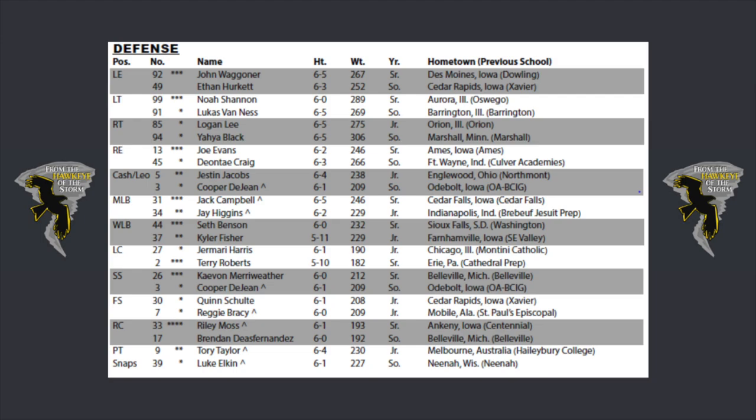Left tackle, you've got Noah Shannon, Lucas Van Ness, who I think will be run inside and out, Logan Lee and Yahya Black. You've got eight guys you're confident in, plus Aaron Graves, plus maybe a Brian Allen Jr., who's another freshman who enrolled early. They are potentially 8 to 10 deep. They're definitely 8 deep. If you can stay healthy, you might be 9 or 10 deep at defensive line. So what a group they've got, and potential to be really good. But again, we got to wait and see, but a good group there.